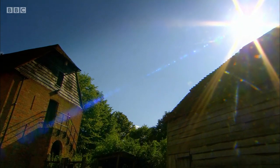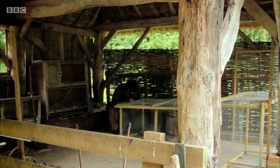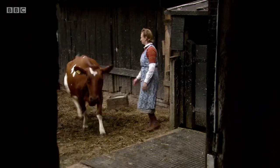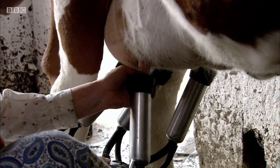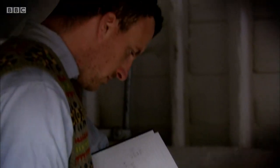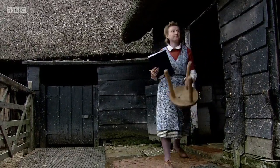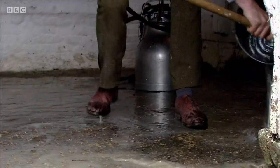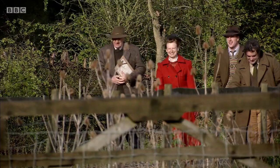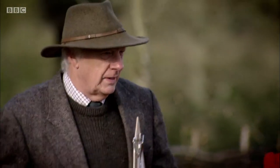The War Ag Inspector is about to return to judge how well the team have carried out his instructions. Just in time, the rabbits have started nesting, meaning their babies should be born soon. And the farmers are keeping careful records of their milk yields to make sure they have all the information to hand. With everything in place, they're ready for the long-anticipated return of War Ag expert Brian Short.